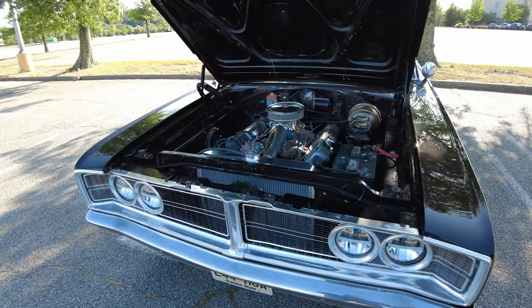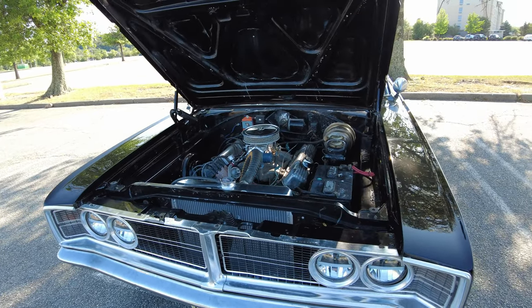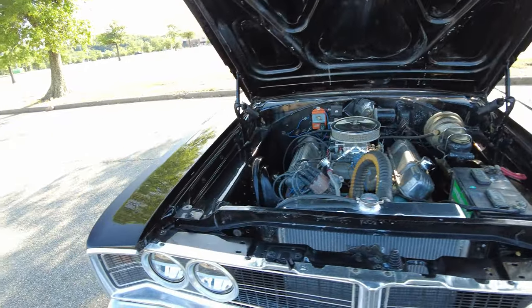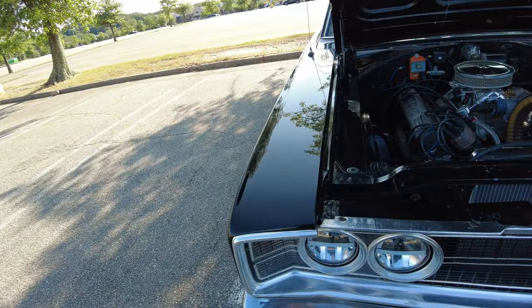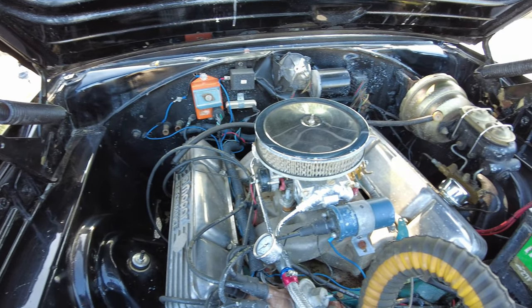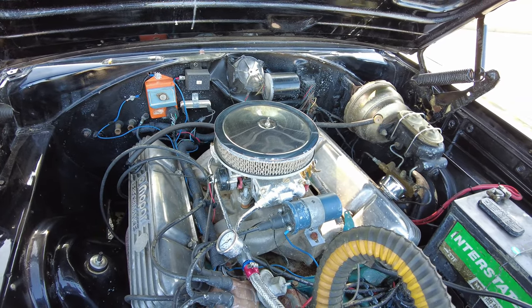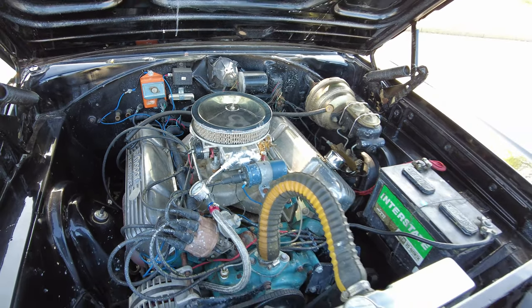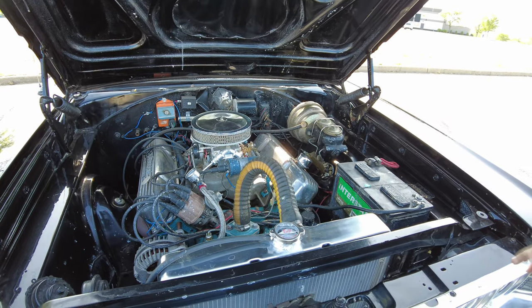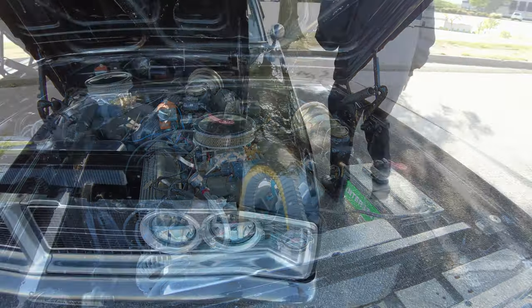This is for sale. He's not looking for any trades or anything like that. He's just looking for this car to go to a new owner, someone who's going to take care of it and appreciate the Dodge Coronet. And, you know, he's ready to sell this. He's got a couple other cars he's looking to sell also, but this is the first one he wants to get rid of and pass on to a new owner.